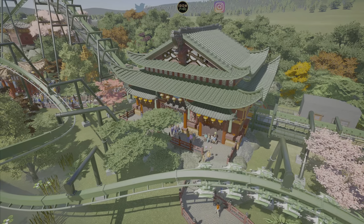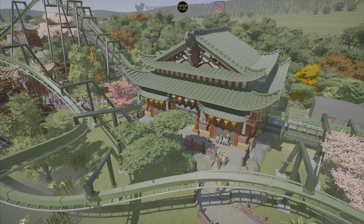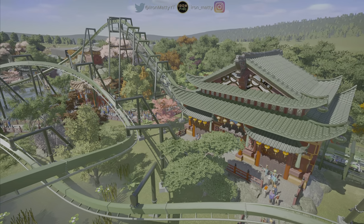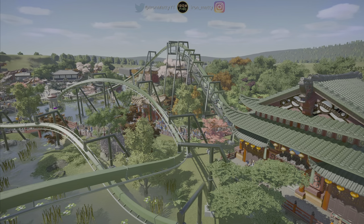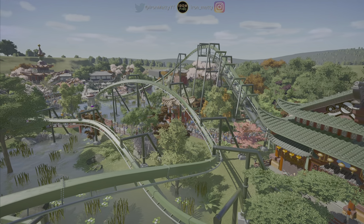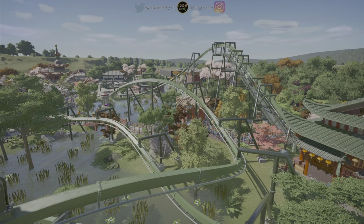I loved that. That was fantastic. Really smooth all the way around. It spends most of its time over the water. So extra brownie points for that. Yeah, just a fantastic ride. Really good layout. Very smooth all the way around. Kept up a great momentum.